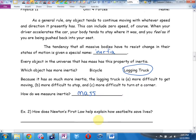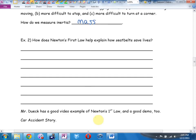How would Newton's first law help explain how seatbelts save lives? You've all grown up and you probably didn't know why it's called that. What do you yell out when you're running for the car and you want to sit in the front seat? Alexis, what do you yell out? Shotgun. Do you know where that came from? It came from the 50s.